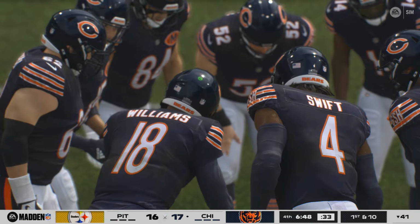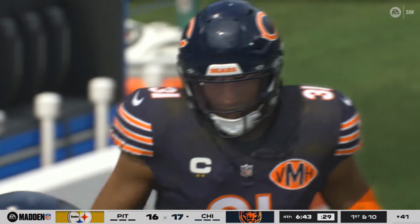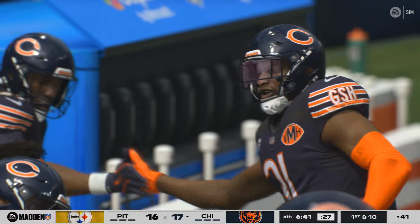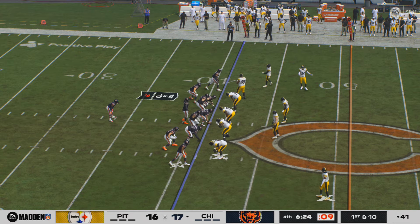And when all you want to do is keep your drive going, quarterback sneak's a great call, isn't it? Pick it up, get a new set of downs. And on 3rd down, usually you'd think 4th down quarterback sneak. There, though, it worked on 3rd.